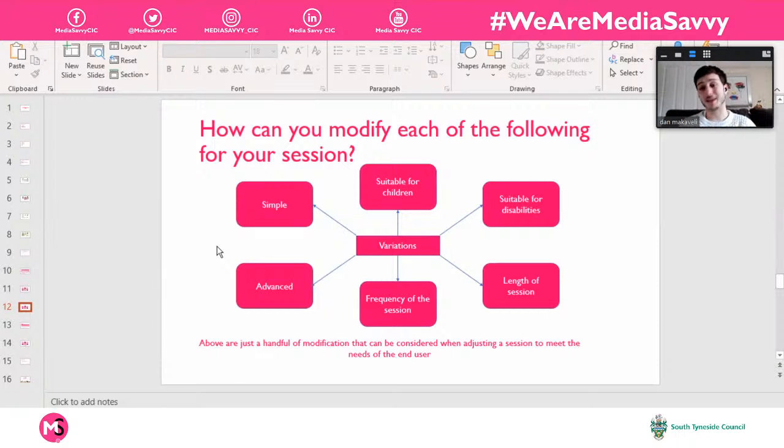So sometimes you need to make things a little bit easier. Sometimes you need to make things a little bit harder. Again, you don't want people feeling like they've just turned up and are wasting their time and their money. And at the same time, you don't want it so hard that people are thinking, I can't do this, I'm never going to be able to do this, and they stop coming as well. So it's finding that middle ground where it's challenging, but manageable, and that is always going to differ from person to person, really. So these are just a couple of the different things that we could and might have to consider and modify to meet the needs of the end user.